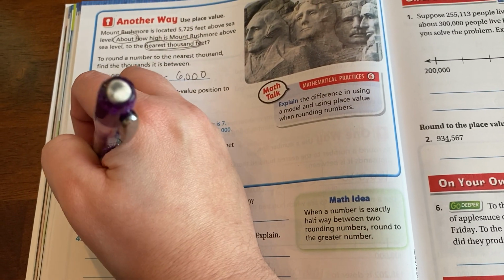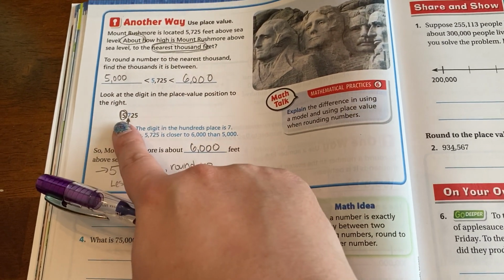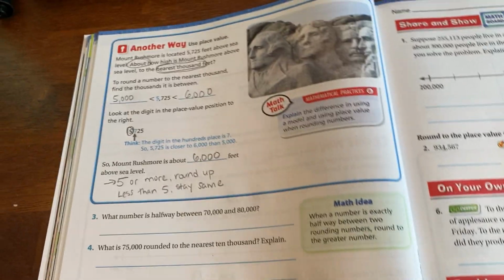So this one is 5 or more, like I said. So we're going to round up. We're going to go to the next thousands place up. So that neighbor number can help you do this without using a number line, which is pretty cool. I'll do some more of those with you.